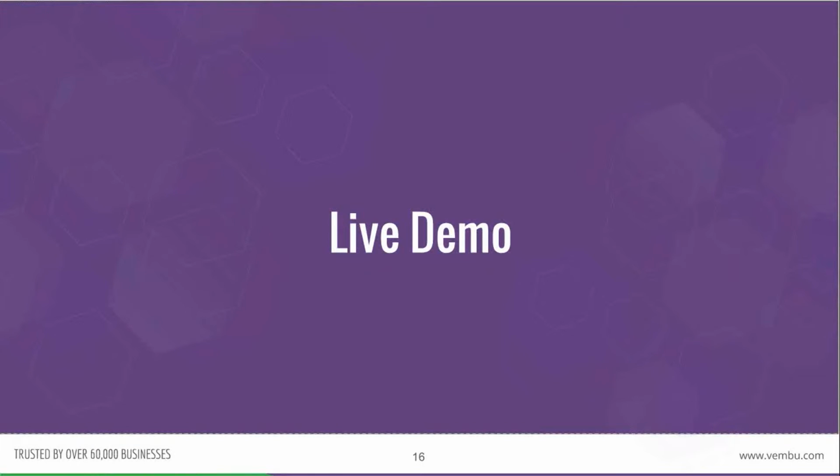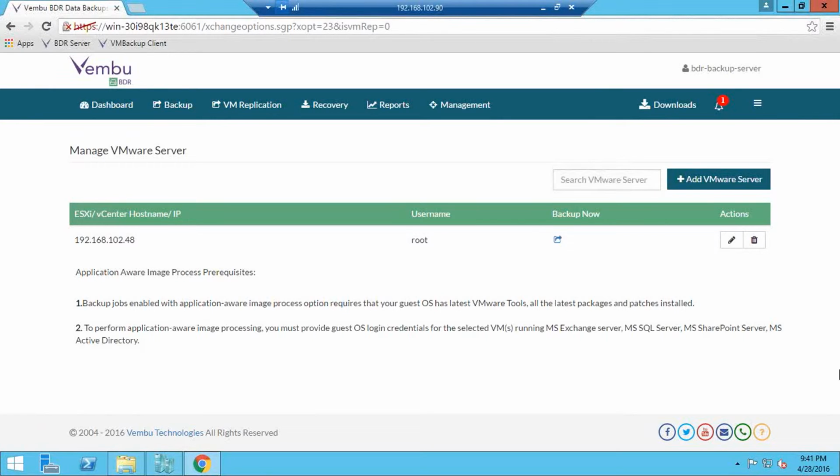So these are the features of BDR Suite version 3.5. So let me go ahead and show you how the BDR 3.5 console looks like and how we perform backup and recovery. So this is the single centralized console of the Vembu BDR Suite version 3.5.